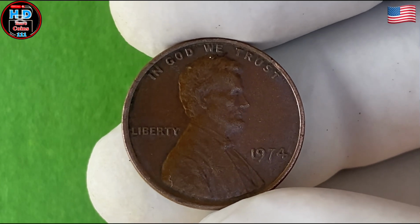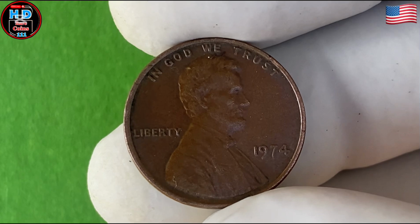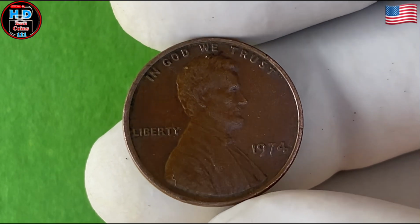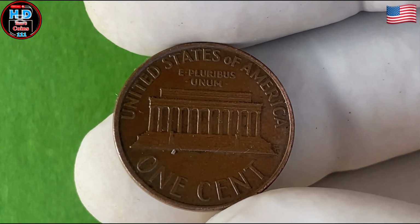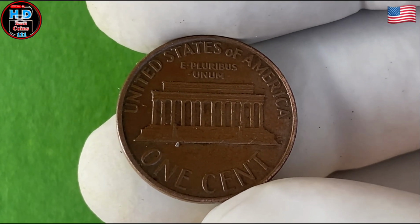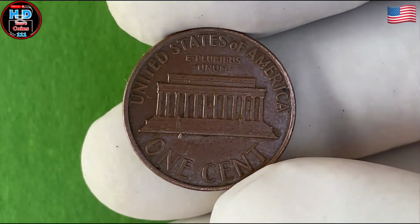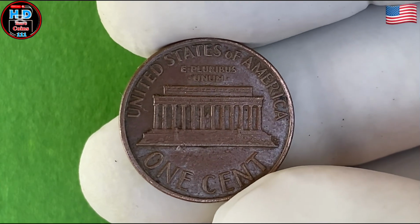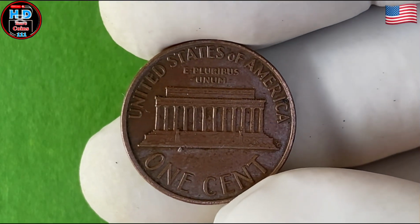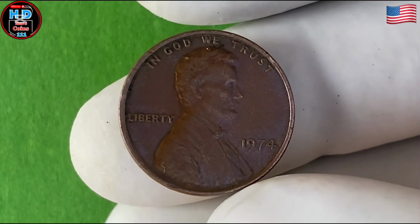The variety of mint marks helps collectors to distinguish where the coin was produced, and coins from certain mints may hold different values based on their scarcity or demand among collectors. As with most pennies produced after 1982, the 1974 Lincoln penny is made of a copper-plated zinc composition. The core of the coin is composed of 99.2% zinc, while the outer layer is made of 95% copper, with a small amount of other metals.